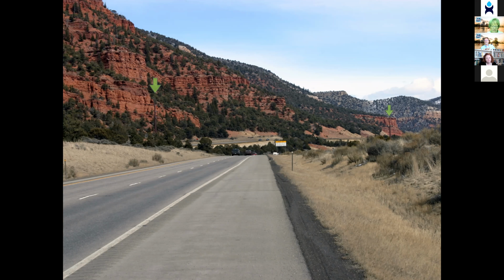I would normally advocate for a lattice tower, but in this case, this was the right choice. A monopole, Core-10 weathering steel, it blends in very well.